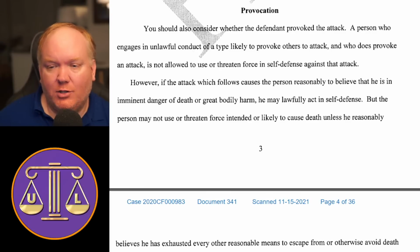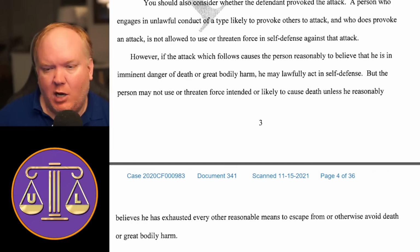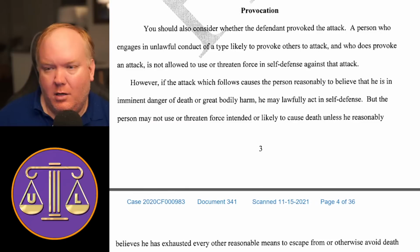However, if the attack which follows causes the person to reasonably believe he's in imminent danger of death or great bodily harm, he may act in lawful self-defense. But the person may not use or threaten force intended or likely to cause death unless he reasonably believes he has exhausted every other reasonable means to escape from or otherwise avoid death or great bodily harm. So, if you provoke it, you're not allowed to use deadly force. But if the person attacks you and you have no ability to retreat, apparently you do, which is kind of confusing.